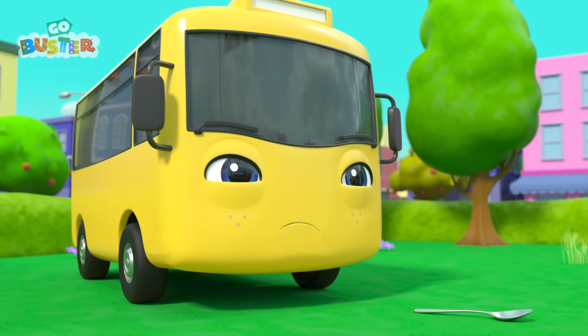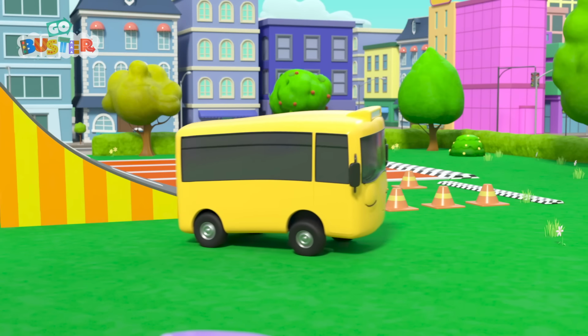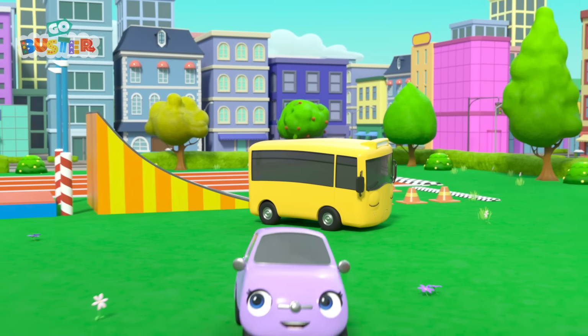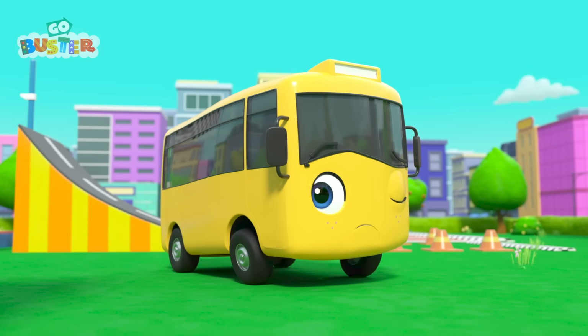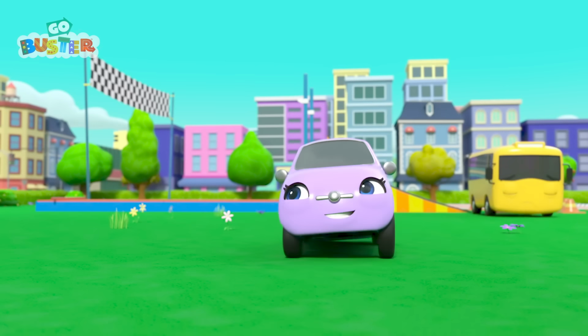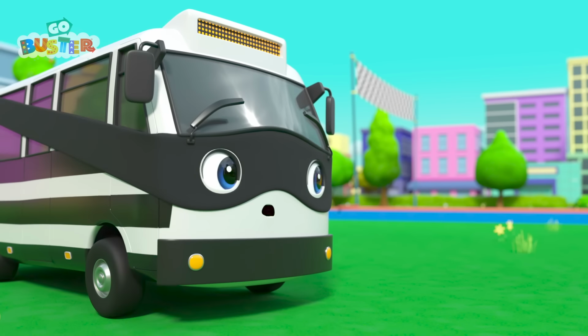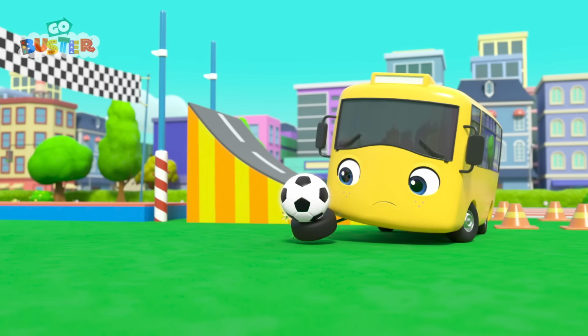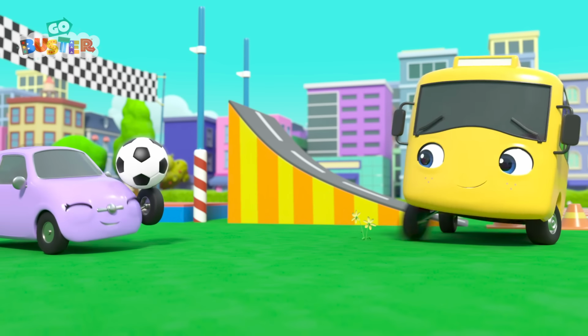Buster is annoyed about losing. He really wanted to win. He's so upset that he isn't playing ball with the others. That does look fun, Buster. It's not just about winning, Buster. It's about having fun.